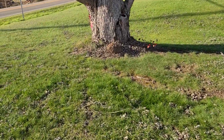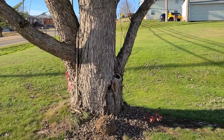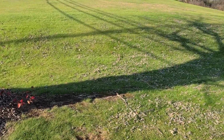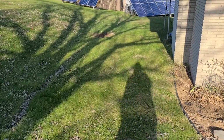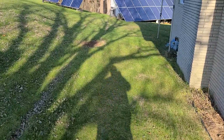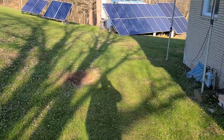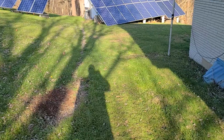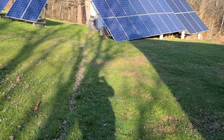So my wife said she didn't like the idea of them taking the tree out, but she's a tree hugger. Well, she's not much of a tree hugger, but she's a tree hugger. She's like, it's the only tree I had in my yard I liked because of shade. I'm like, take it all away. I like the sunshine.